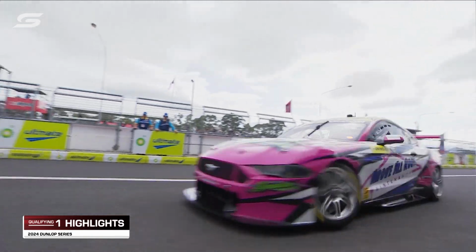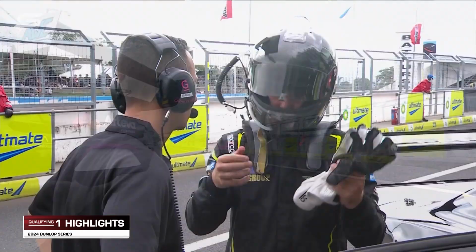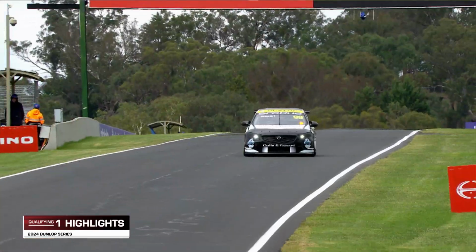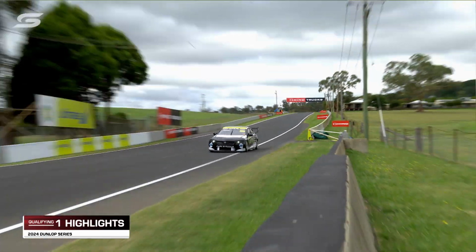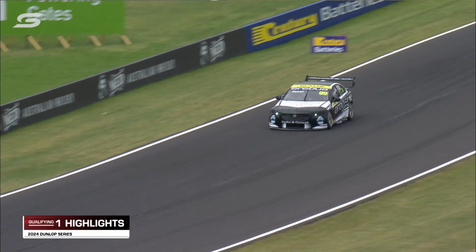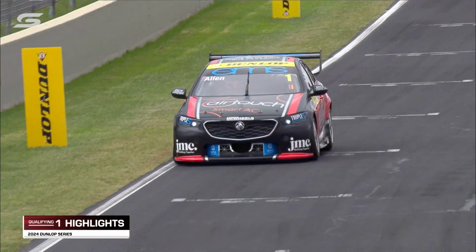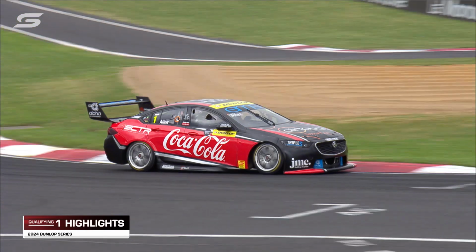job done. It's great to see Zane Morse back on track after some dramas yesterday. Aaron Cameron, nice job for him. 4th, Job Stewart making the jump up as the Dunlop Super 3 champion last year into the Dunlop Super 2. He'll qualify out of 5th, so he'll be happy with that.